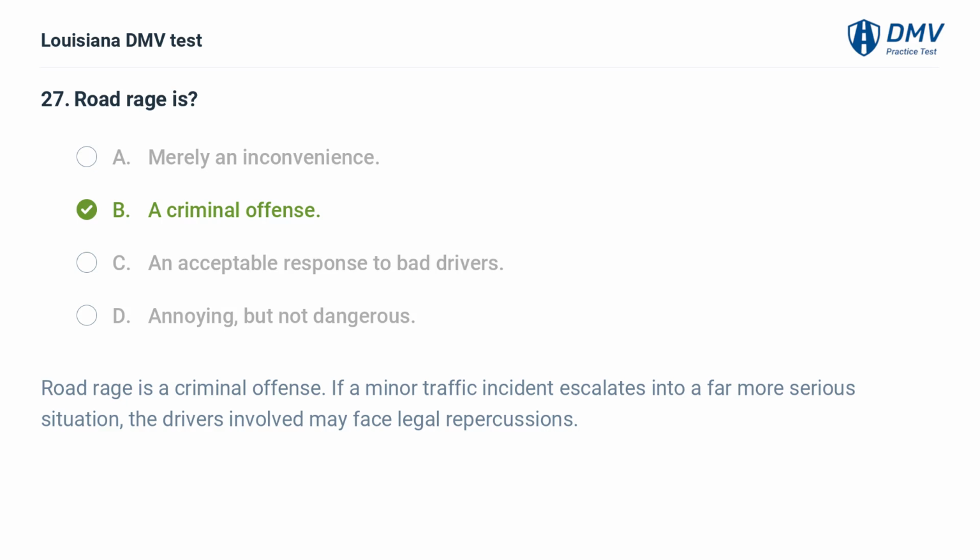Road rage is a criminal offense. If a minor traffic incident escalates into a far more serious situation, the drivers involved may face legal repercussions.